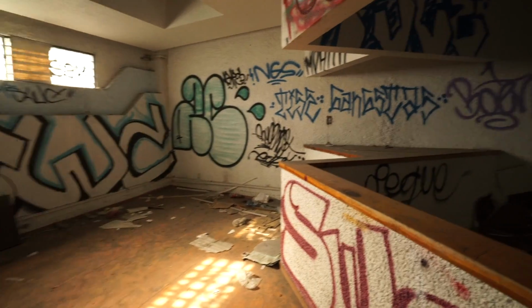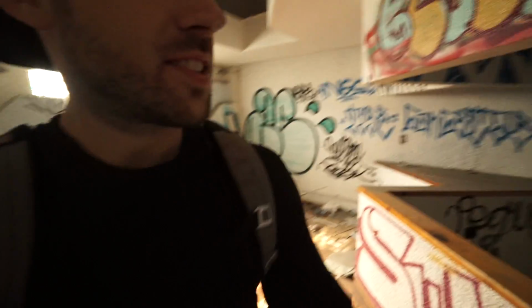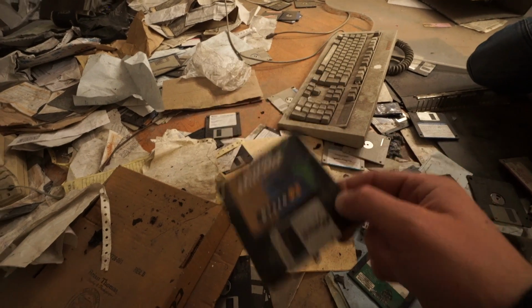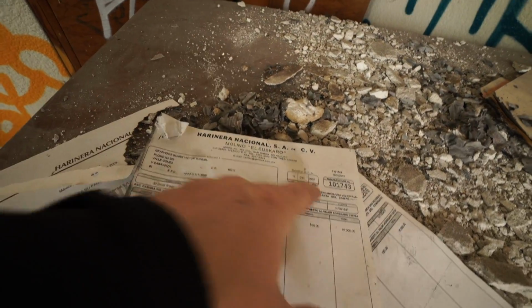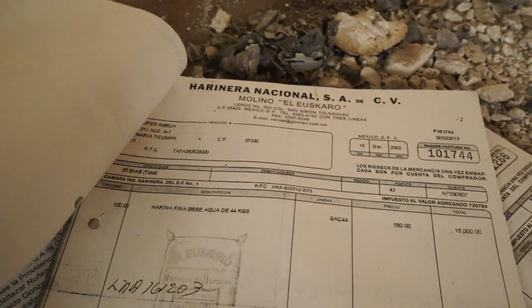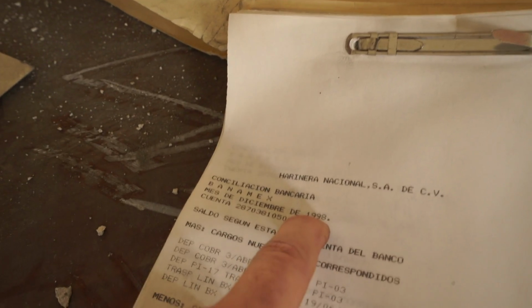This looks a lot like maybe a lunchroom or a reception desk. So I'm guessing these were the offices for the workers. Para la calle. Internet software. Disco dos. It's like one MP3 could fit on one of these discs. You say 2003. So we were told that it was closed 50 years ago. 1998 it says here on this paper. So these are the old bank statements though. Look at this shit.